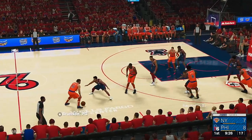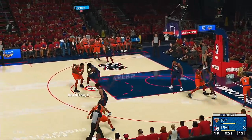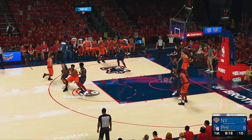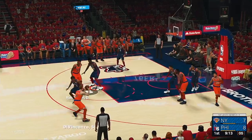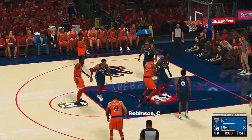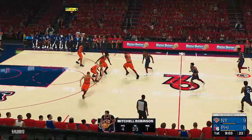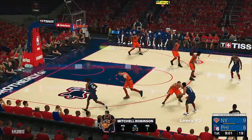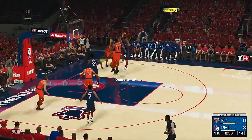First quarter of basketball, just over 2.5 minutes played. It's Robinson, high post. Shot clock at 5. DiVincenzo with it. Lowry picks him up, and he comes up with the deuce. Robinson's got his second bucket of the night. I'll tell you, a level of toughness on display from Mitchell Robinson. Send a message, young sir.